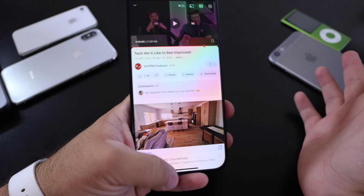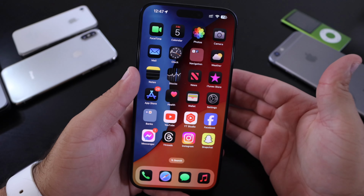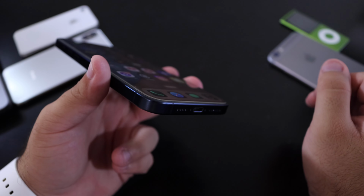So it's doing pretty good. The speakers are extremely nice depending on what you're playing, such as music or YouTube videos. Sometimes the speakers are a little bit muffled. Like I said, it depends on what you're playing at the time.